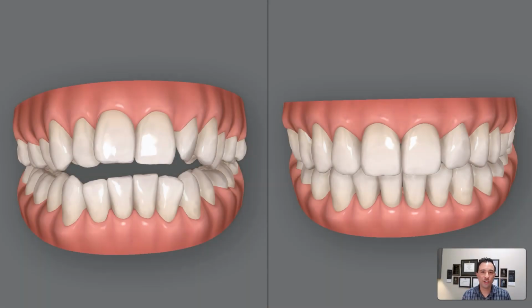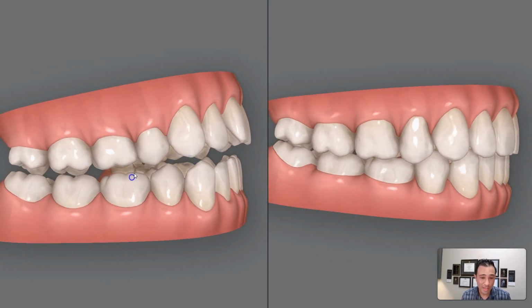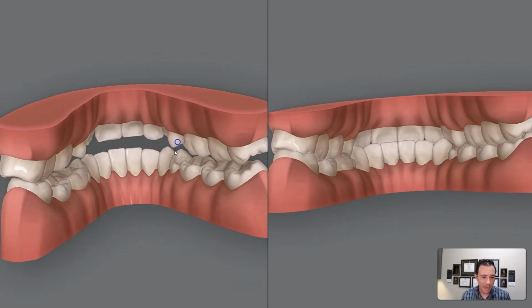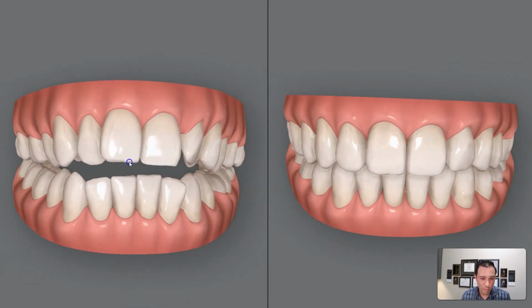Let's take a look at the digital simulation. On the left side is the before, the right side is the after. You can see how nice the treatment worked out. Let's take a look at where the teeth contact. You can see we have that complete open bite where we're only touching on the palatal cusp of the top teeth, and there's barely any contact. So this patient has trouble eating, can't really chew well.